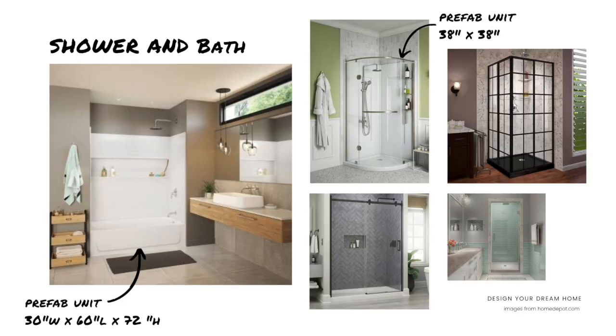Showers and baths. This category can range from prefab units to wildly custom spa retreats. So let's start basic and go up from there. The tub shower combo with matching wall surround. Very common for the average bathroom, and there is absolutely nothing wrong with this solution 80% of the time.